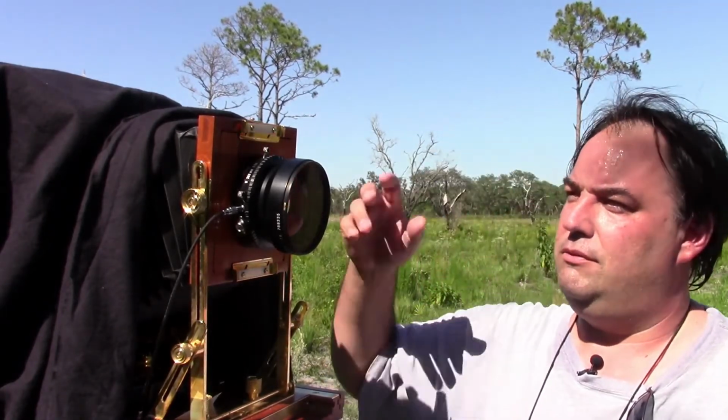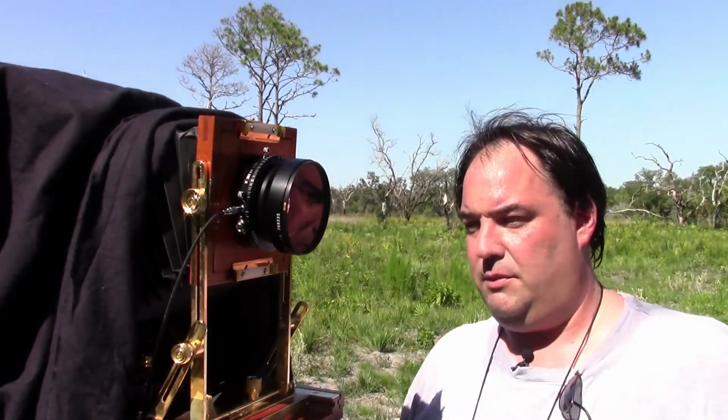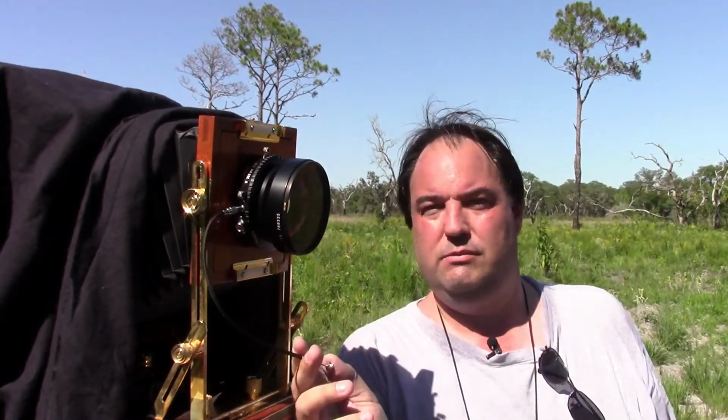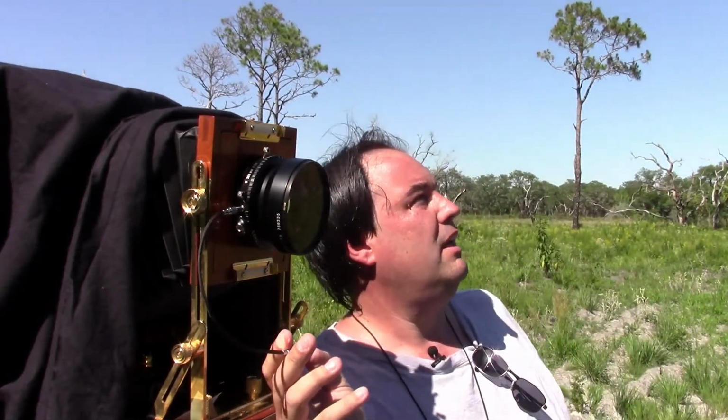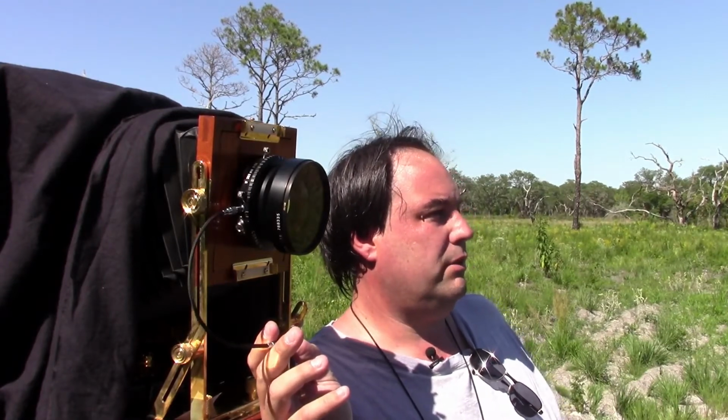What can I tell you? All right, so just to go over our settings, 1 second at f64. The lens is obviously closed. I checked that before I pulled the dark slide. So we'll go ahead and we'll take one here. Let's make sure we don't have any wind. Everything looks pretty good.